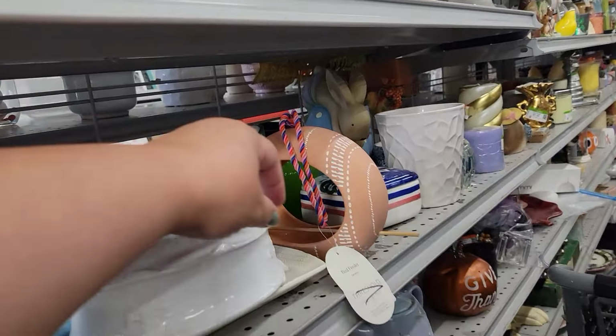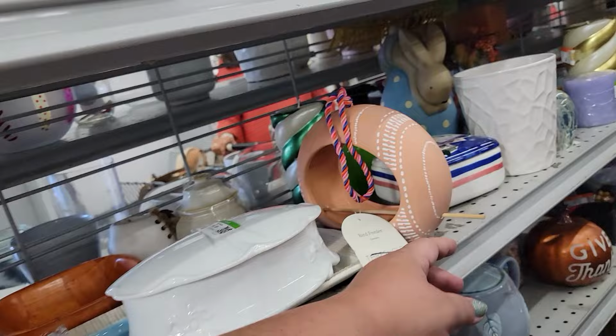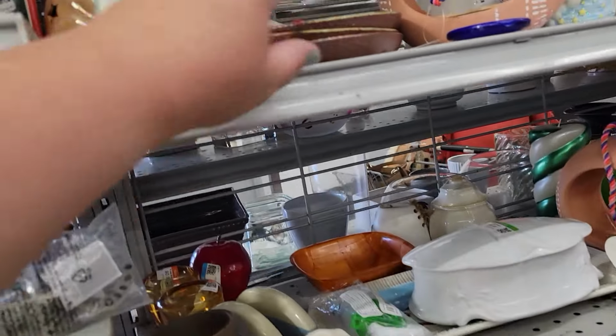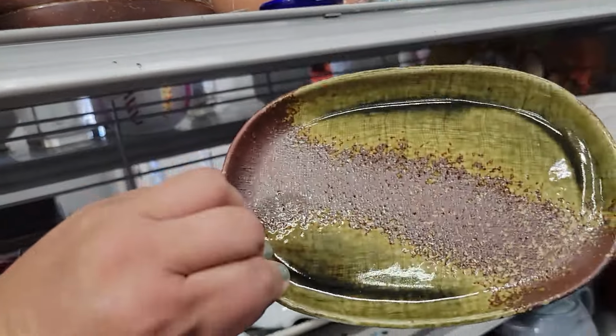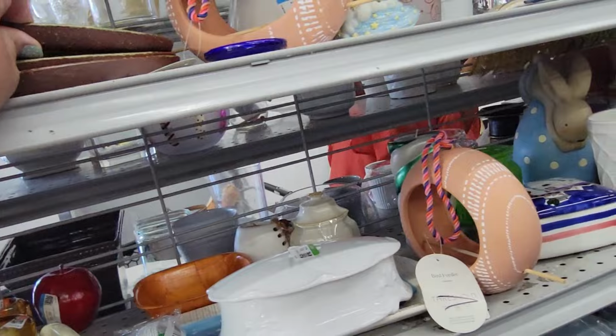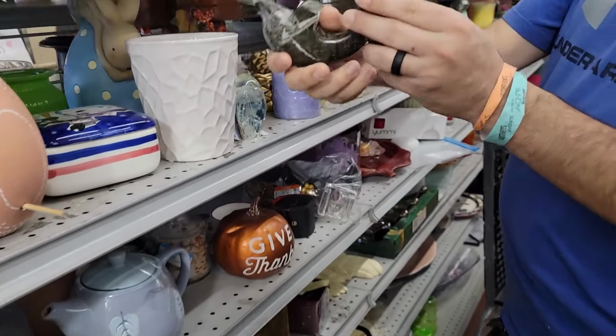These are like incense. Oh no, bird feeders from Target. I thought it was an incense thing with that stick, but I guess that's a little stick for them to stand on. Oh, these are old looking. Good prices today so far. You want a marble dolphin? Oh yeah, I do.